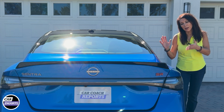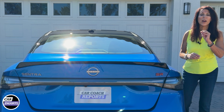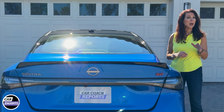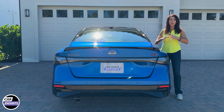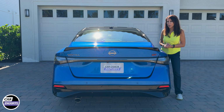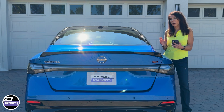On the negative side, I am not a fan of the CVT transmission. It is using the same driveline. They should have a hybrid option available, which I think would be very value-based. And on top of that, there's no all-wheel drive option. But you might be seeing that in the future because they're expanding the lineup for Nissan, lots of changes. And the Nissan Sentra is a finalist for North American Car of the Year, and we'll find out who wins in January of 2026.